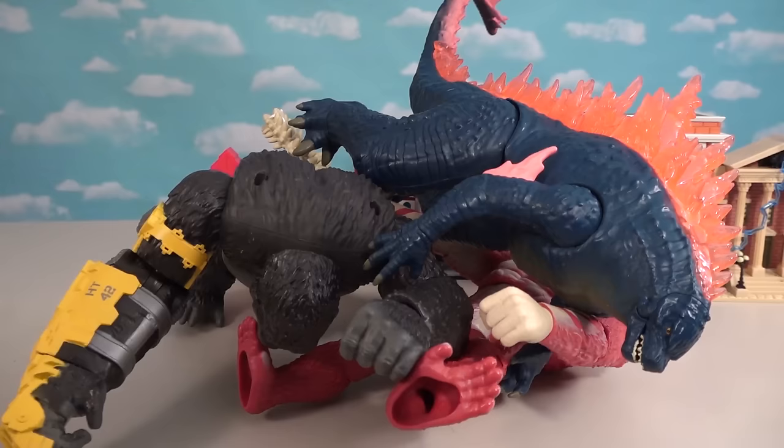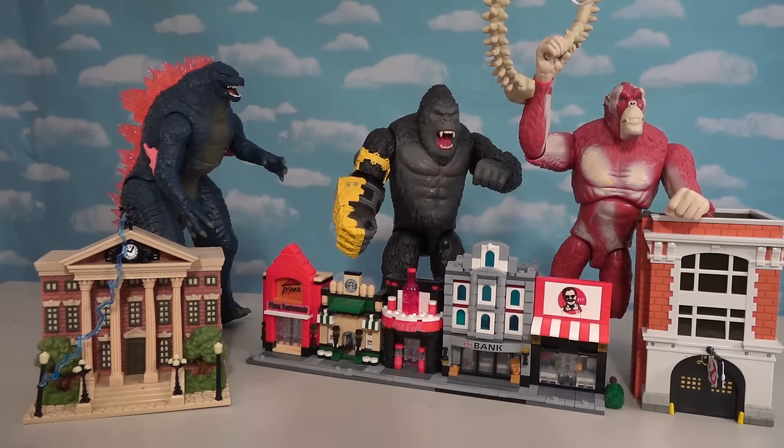All right, guys, well, there they are, the three fighters in this three-way battle of the Godzilla versus King Kong giant line by Playmates, which you can find at places like Walmart and Amazon soon.